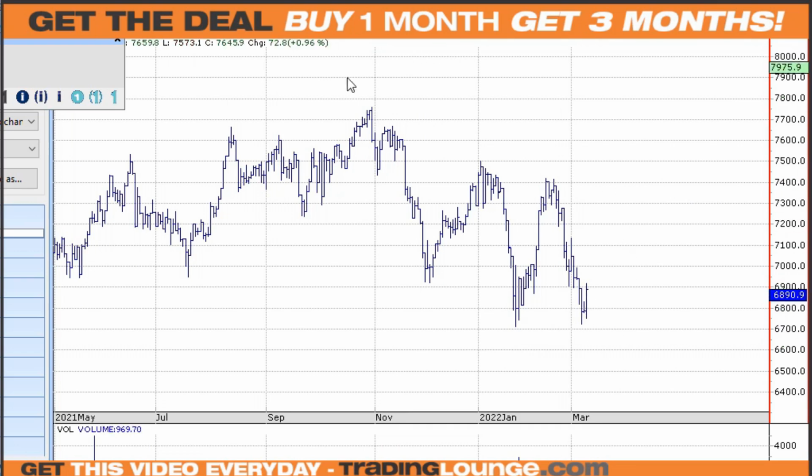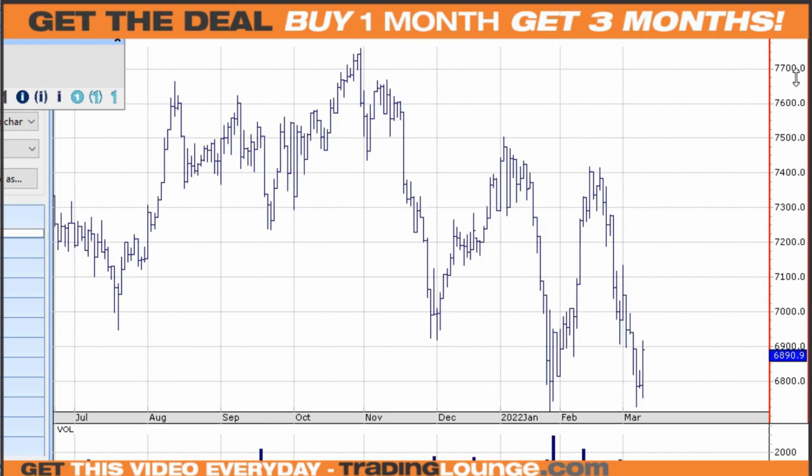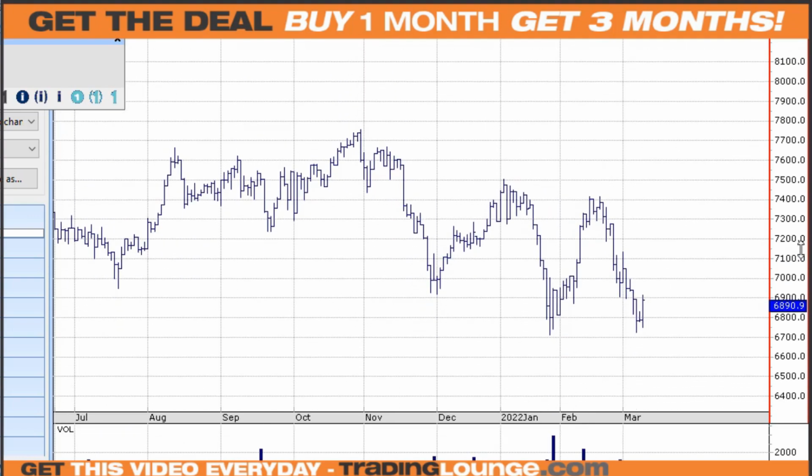As a corrective pattern, I could label this a couple of different ways, so I won't bore you to death with that. But what I can say is that it does appear to be corrective because it's overlapping structures. This move up has overlapped this move here, so that makes it corrective. I suppose you could make it a big bear market, but that doesn't play out. It could just go straight up from here, or the norm would be to make a new low below this one in 5 waves coming down through here.